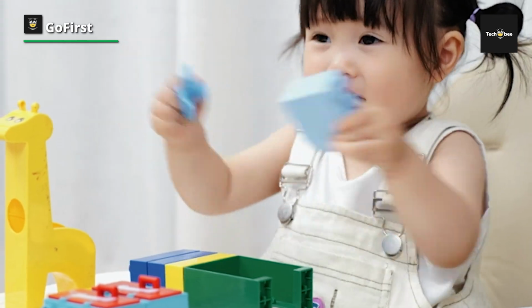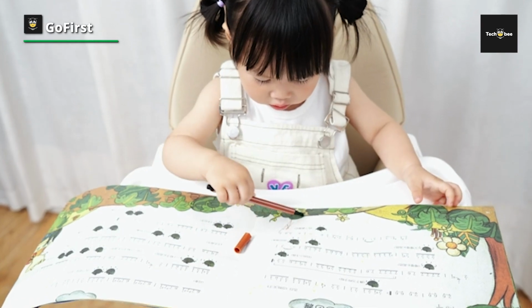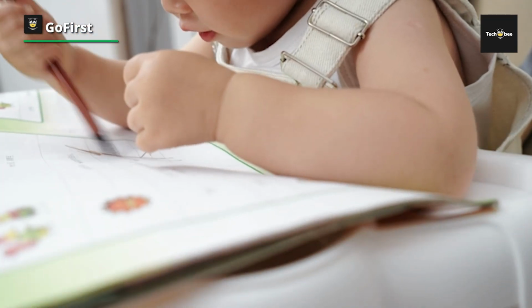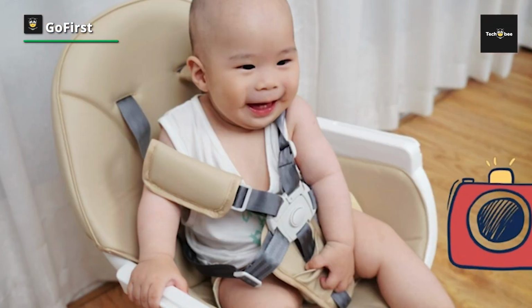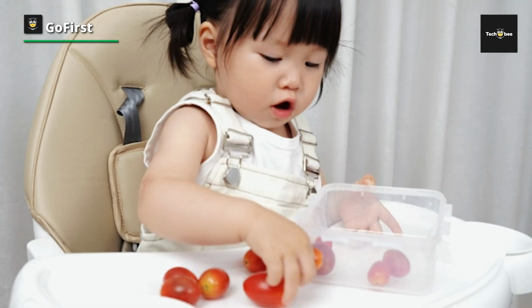The Go First multifunctional baby high chair offers various modes of conversion, including a traditional baby high chair. Recommended for ages 6 to 36 months with a maximum weight capacity of 55 lbs, this versatile high chair prioritizes both safety and functionality.